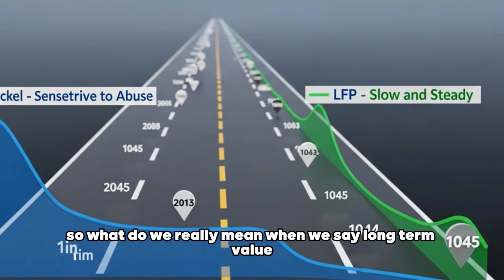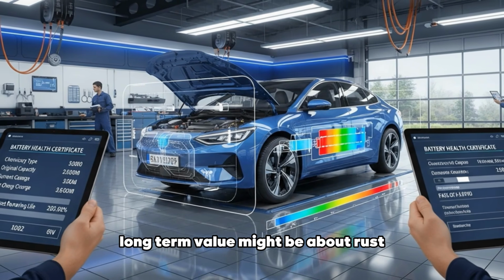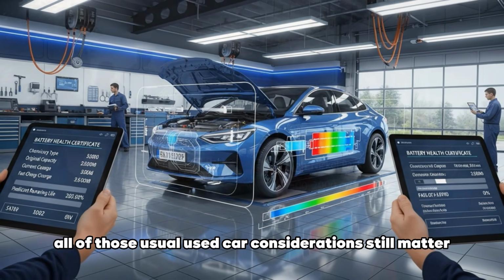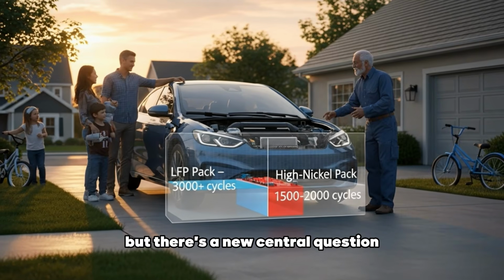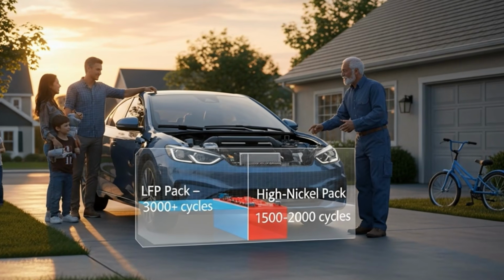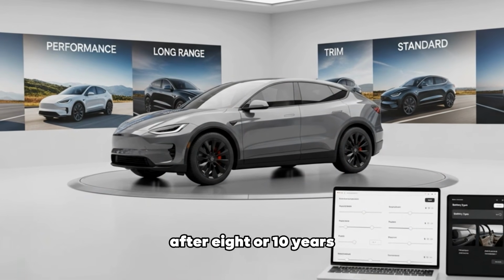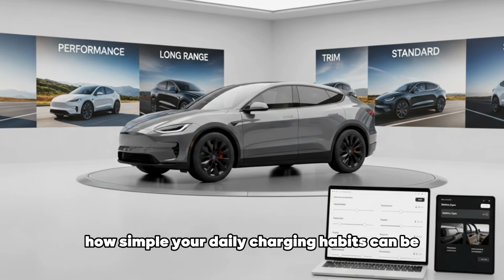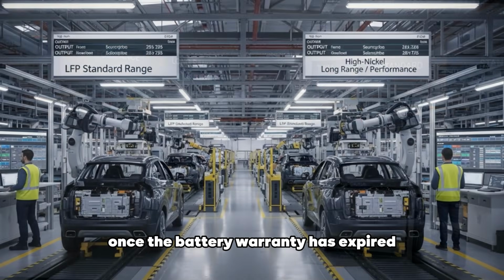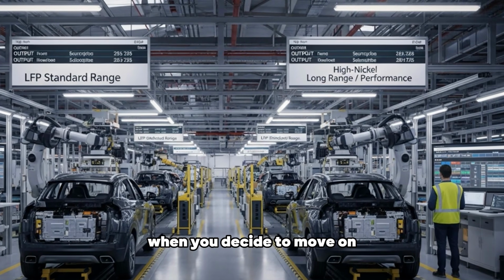So what do we really mean when we say long-term value in this context? For a gasoline car, long-term value might be about rust, engine wear, maintenance history, and brand reputation. For an EV, all of those usual used car considerations still matter, but there's a new central question. How much of the battery is left, both in capacity and in confidence? Long-term value for a Model Y 2026 will hinge on how much usable range it keeps after 8 or 10 years. How simple your daily charging habits can be without feeling like you're slowly killing the pack. How reliable it feels once the battery warranty has expired. And how all of that translates into resale price when you decide to move on.